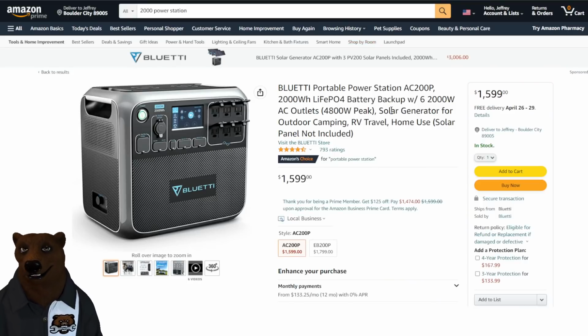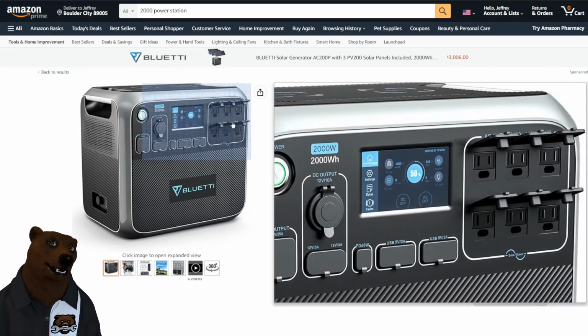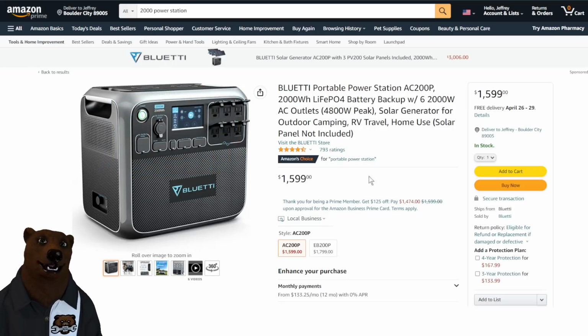Blue Eddy, which I mentioned, now this is a step down from the one that I have. The one I have, as I said, has the 30 amp RV port on it as well. So this is the one that's more comparable. This thing's been out for a while. It's $1,600. If you're getting this thing for $1,000, that's a huge savings. That $600 is no joke.